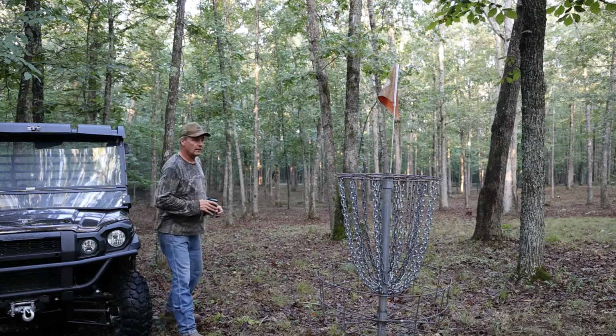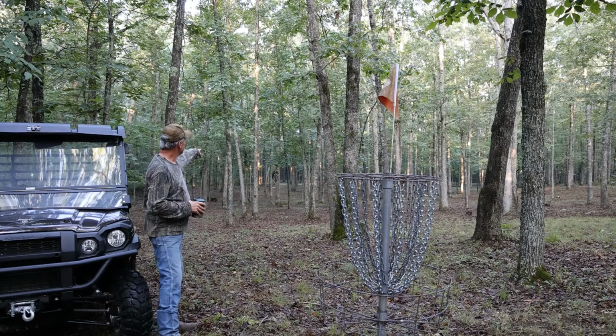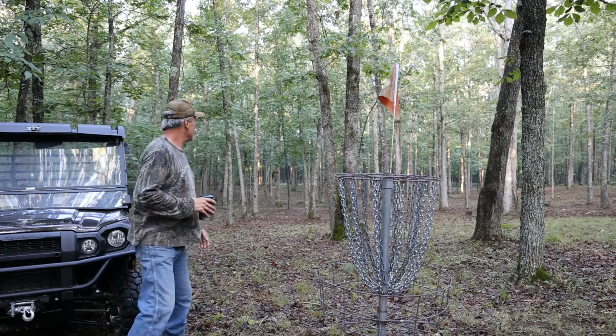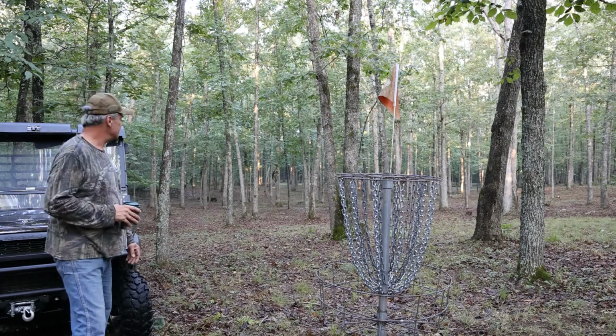Well, we've made it all the way back to hole number 9, and you can see all the way back in the background where the daylight's starting to come through that hole back there. That's where the tee pad is for hole number 9 here. And we've got almost all the trees done. I've got a few more right here in this area.